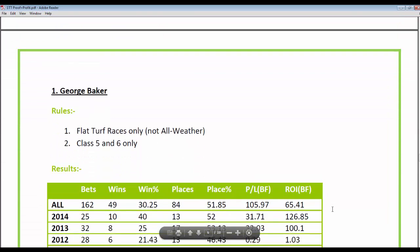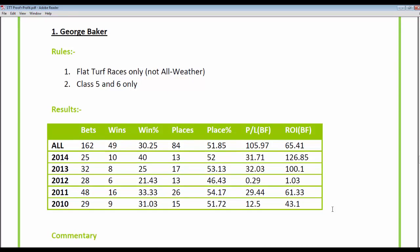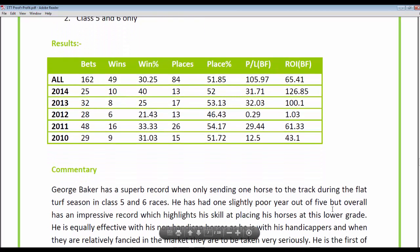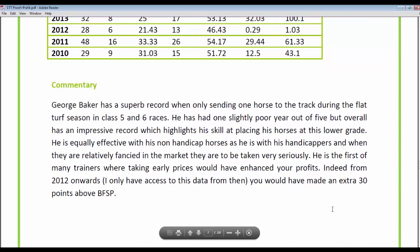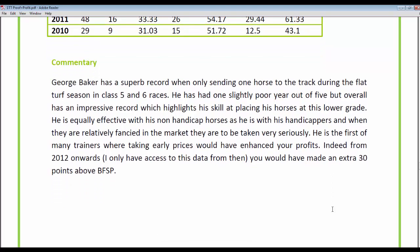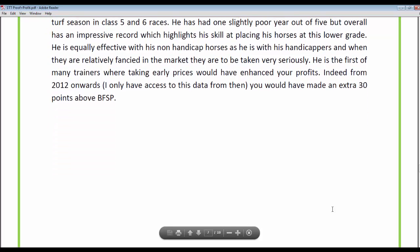As I said, you can access this document below the video and have a more in-depth look at some of the tables in here. But you can see George Baker, flat turf races only, class 5 and 6 only. You can see his overall results there. You can see he's been very consistent. Total bets 162, 49 wins, over a 30% win strike rate, over a 50% win and place strike rate, and decent level of profit. He's the first of many trainers where taking early prices would have enhanced your profits. Indeed, from the start of 2012 you could have made an extra 30 points above Betfair's starting price by taking earlier prices.